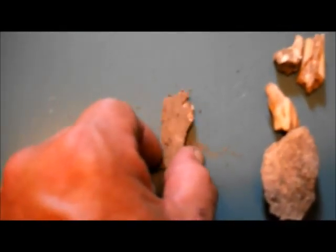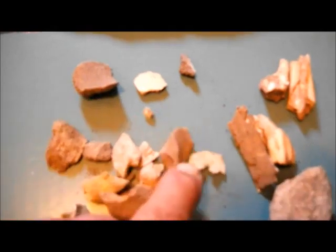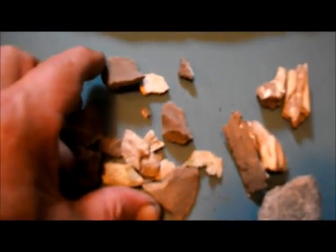This piece could either be from a turtle or the breastbone of a bird, but I know that the area it was found in ancient times was very marshy wetland, so the chances of it being a turtle are pretty high. Then I'm just going to set a whole bunch of this over here and go through it. These are all fragments of bone that are quite ancient. Again, probably late Archaic.